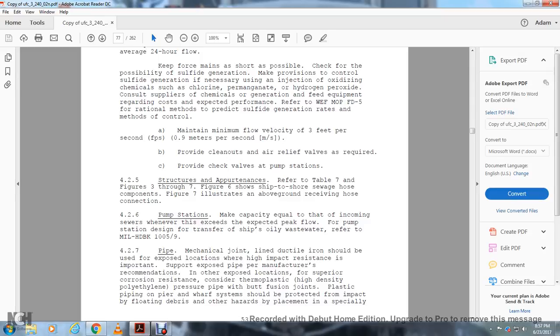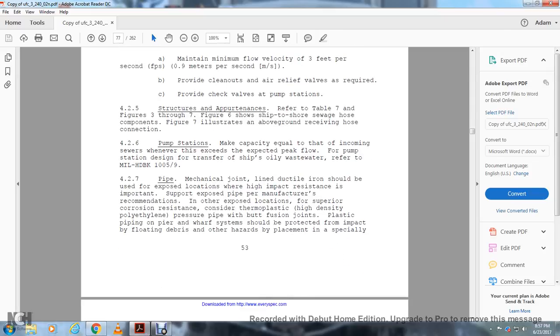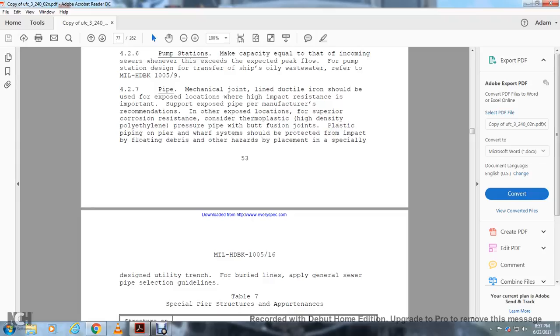Refer to Military Handbook 1005-9. Pipe: mechanical joint ductile iron should be used in exposed locations of high impact resistance. It is important to support the exposed pipe per manufacturer recommendation. For other exposed locations with severe corrosion, consider thermoplastic high-density polyethylene pressure pipe with butt fusion joints. Plastic pipe in the per system should be protected from the impact of floating debris and other hazards, and placed in a specially designed utility trench for the buried lines. Apply the general sewer guidance for pipe selection.